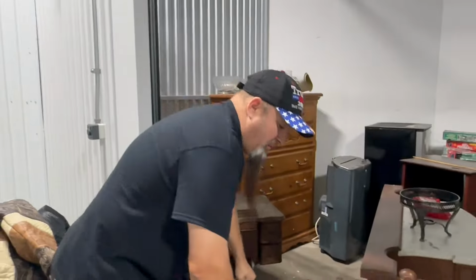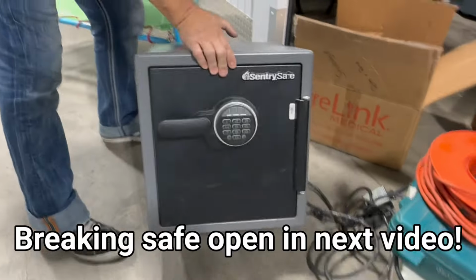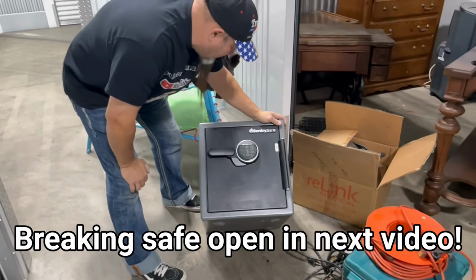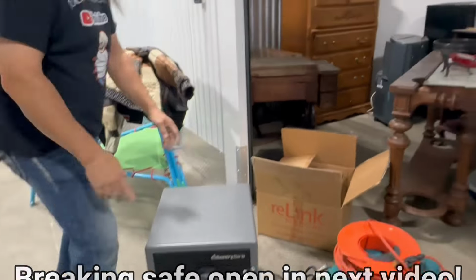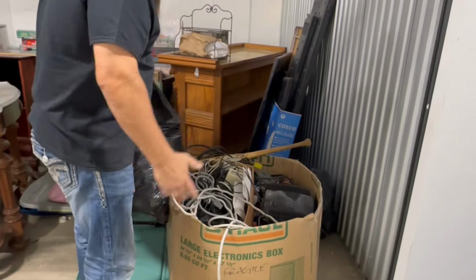We have to go home. We have to break into this. Now, I've never broke into this kind of safe here. So, any suggestions? I don't know. We're going to have to probably look it up, see where the pins are at, and then try to pry it from there. But other than that, if we find anything in the bottom of this box of Spider-Man stuff, which I doubt we will, I'll let you know. It looks like all webs.